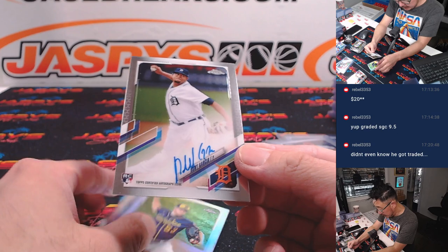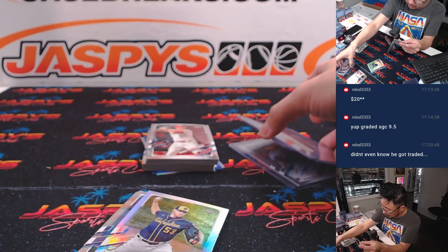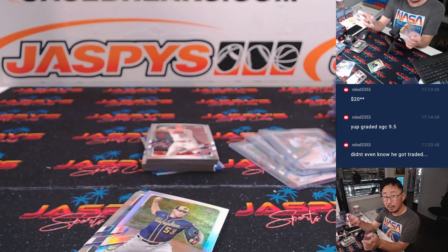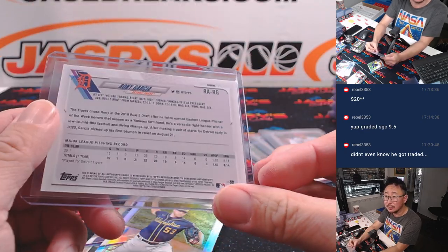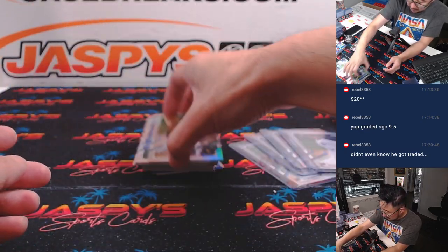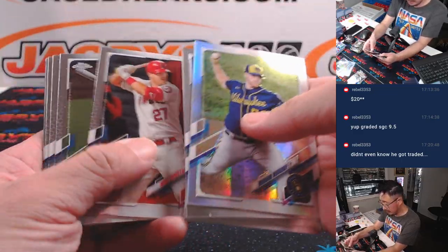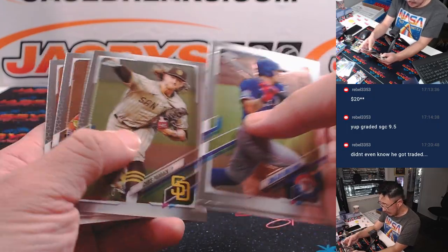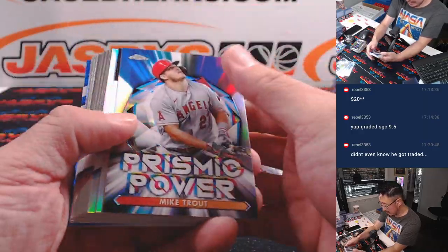And here is Ronnie Garcia, rookie auto for the AL Central. Our fourth autograph, so we should be expecting one more. This is for Greg in the AL Central. So we should be expecting one more down there somewhere. Fingers crossed, everybody. Good luck. Thanks for getting this done. Appreciate that as always.